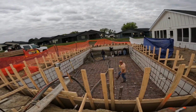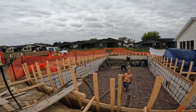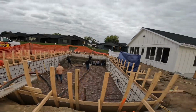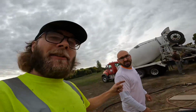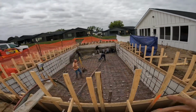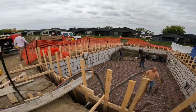About 10-15 minutes in. See that? These guys take care of me. They give me some breakfast. Yeah, we're about 10-15 minutes in, not that far.